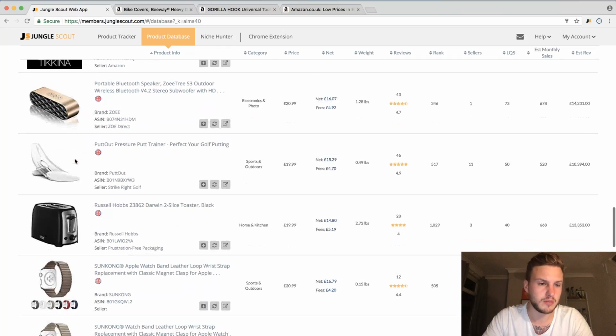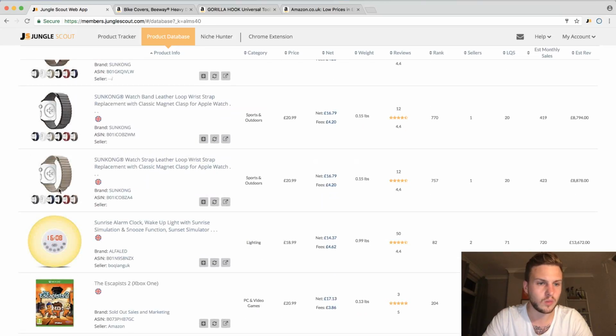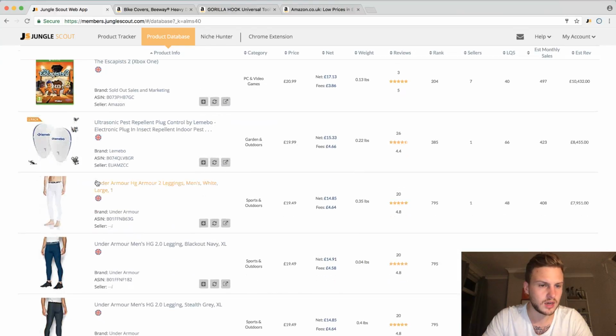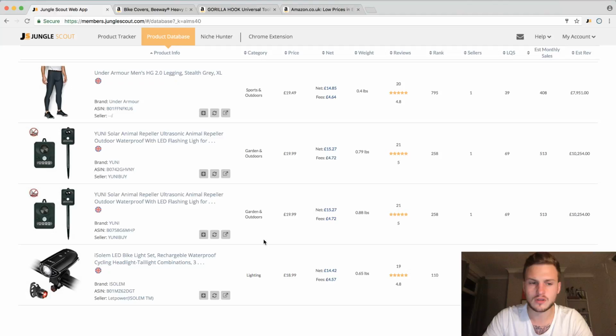So this is pretty much what you do. No idea what that is, but it doesn't look very interesting. Watches is gated. That's a watch strap though. A few other bits and pieces. So this is what you do. You just go through and look at things that are available.